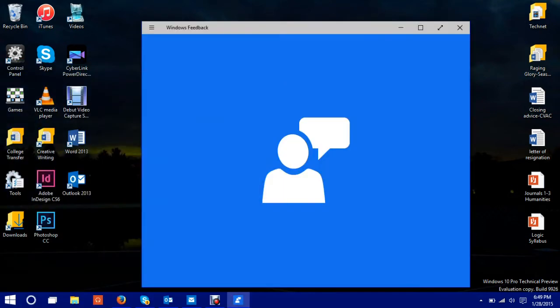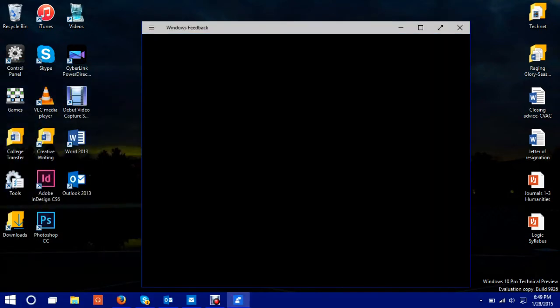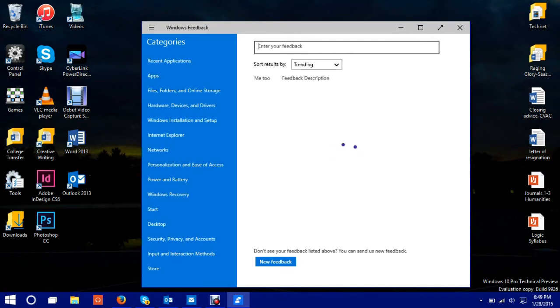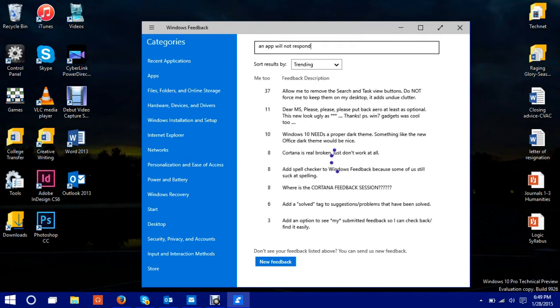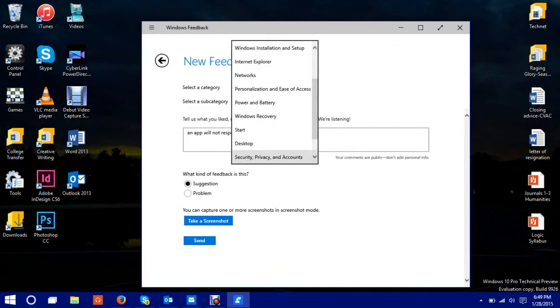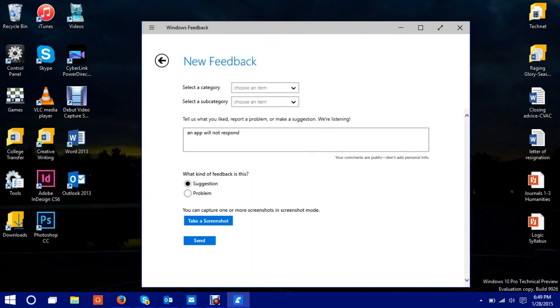They also updated the Windows feedback a little bit. For example, if you type in an app will not respond, and hit new feedback, it now has specific categories you can list it under. Probably mostly for their purposes rather than yours, because with their old system you just kind of typed in what you thought it was, and you have the problem suggestion like usual to screenshot that, and it sends messages a lot quicker than it used to.